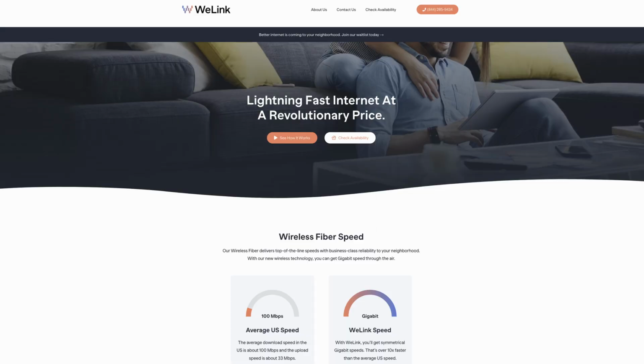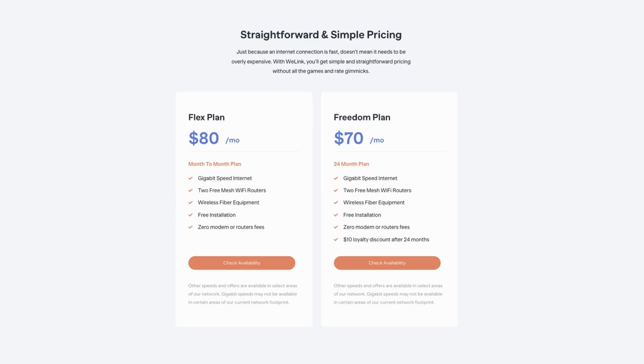A few weeks into my search, I got a knock on my door, and there's a gentleman outside saying that WeLink is in the area and they're offering speeds up to like 800 down and the same up. And I was like, wow, $79, same price? I want to go for that.